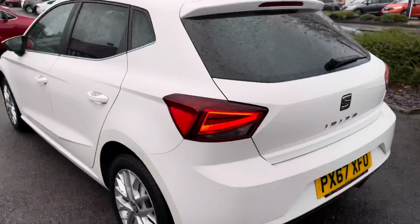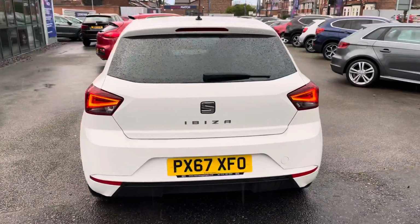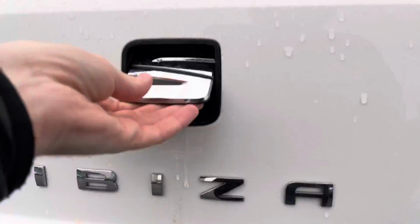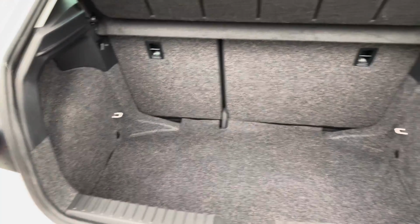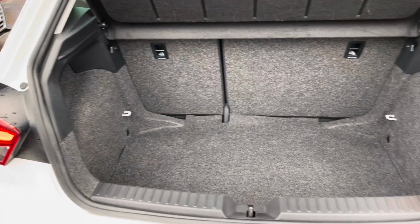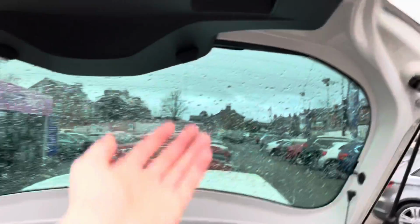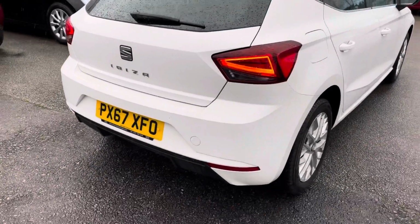Now let's head to the rear. You have your Seat Ibiza badging in there on the tailgate with nice LED rear lights. To open up the tailgate, you simply push the Seat badge in and it pops open to reveal a lovely amount of space. You can easily fit a weekly shop in there. You also have tethering points, so you can tie any loads down if you need to, if you don't want any belongings rolling around freely.